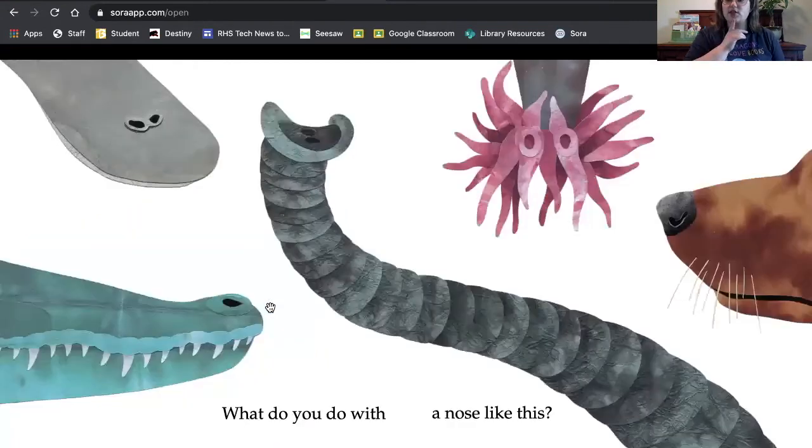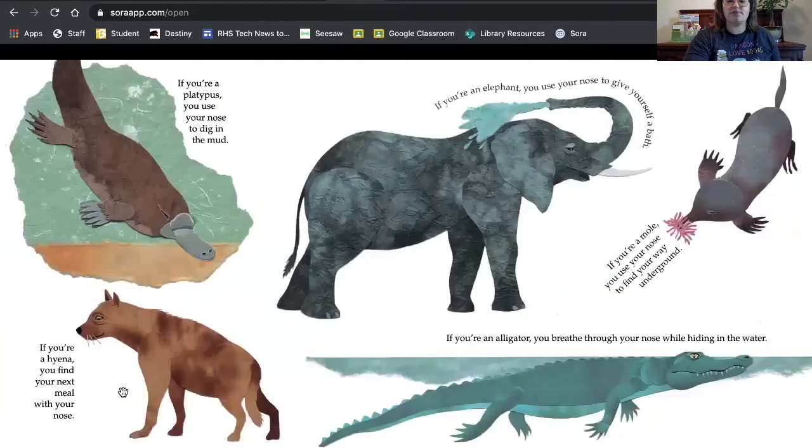See if you can guess which animal these different parts go to. Do you know what animals those go to? What do you do with a nose like this? What do you think they do with those noses? Now we get to find out. So those are the noses on this page. And then on the next page it shows us what animals the noses belong to.